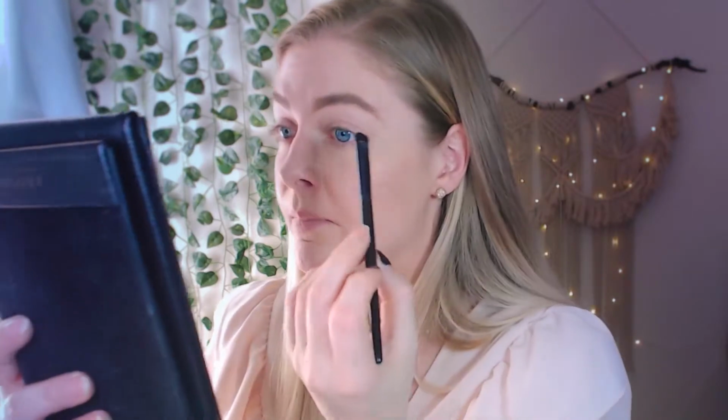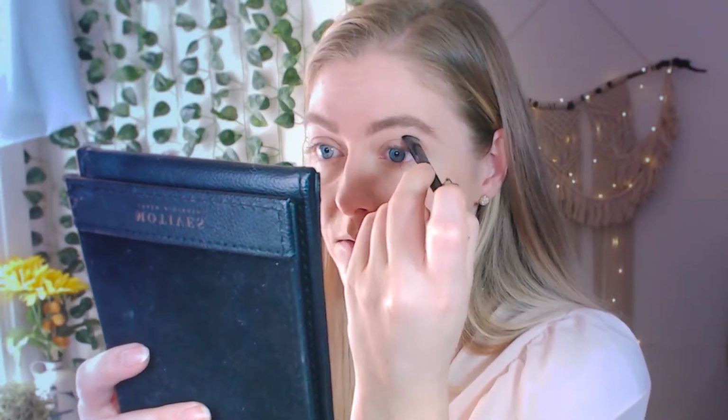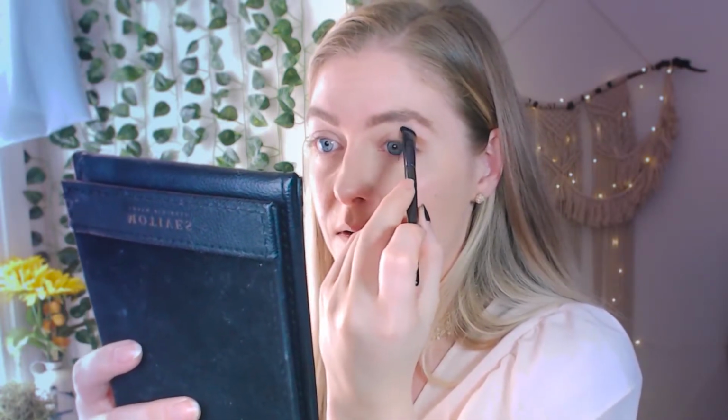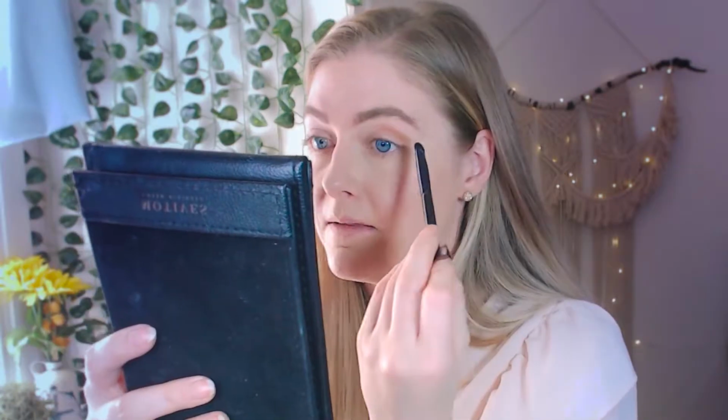So I like to start with the creased area, and I'm just going to use this kind of lighter brown. This is Profit from the Boss Babe palette. I just put some on the brush there, and then focusing on the outer corner, I'm going to start to bring that in to where my crease is, pushing my brush in to where the socket is. I'm just going to bring it halfway. It's actually above the fold. Do you see that? And that's what we want.